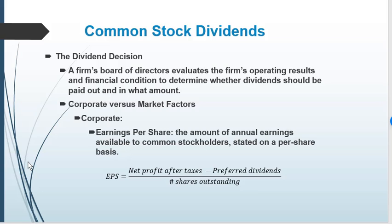So some of the things that they consider, number one is profits. And of course we have earnings per share. In this case we have a formula. It's net profit after taxes minus the preferred dividends, divided by the number of shares that are currently outstanding or being held by investors. So this is our typical profit number.